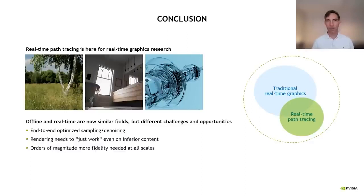Second message is that offline rendering and real-time rendering are now quite similar fields in that they share the same underlying algorithms like importance sampling, denoising, and so on. But there's also a bunch of different challenges and opportunities. One is that, in real time, we absolutely need to make a frame at a fixed rate every frame. So there's room for optimizing the sampling and denoising jointly, things like frameless rendering.